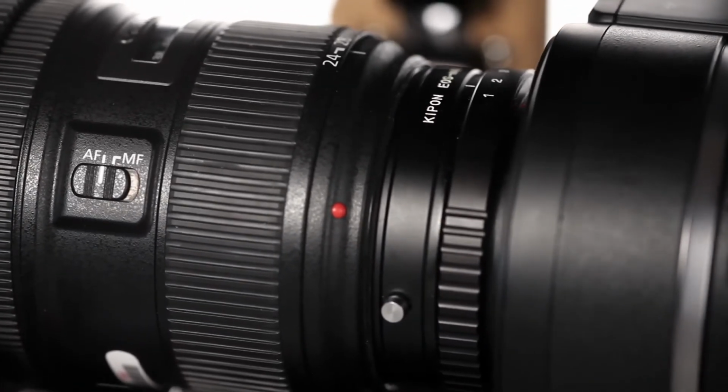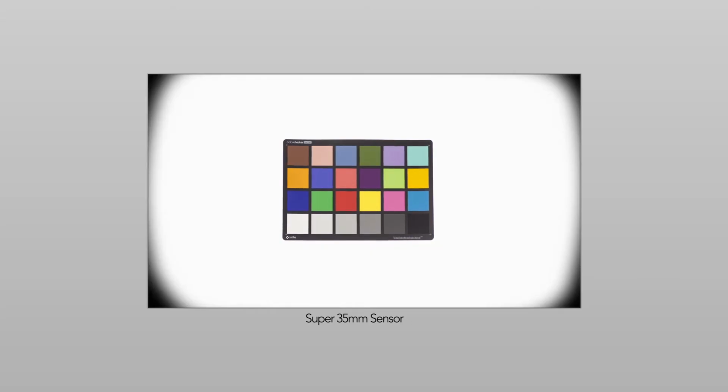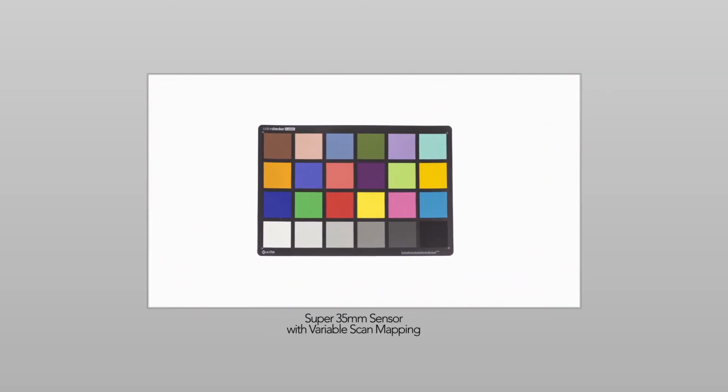When you're putting on different lenses, obviously they're not all going to have the same angle of view, or you might have a tighter circle hitting the sensor. JVC has come out with a technology called variable scan mapping. What that means is that the camera is able to capture the light that passes through the glass in the native circumference, or the area of the glass. And by doing so, it maintains the true native angle of view of the glass.